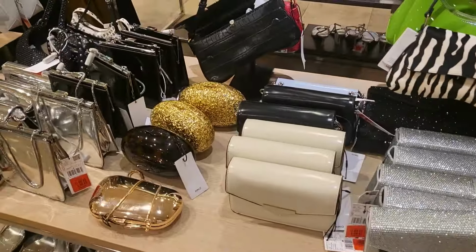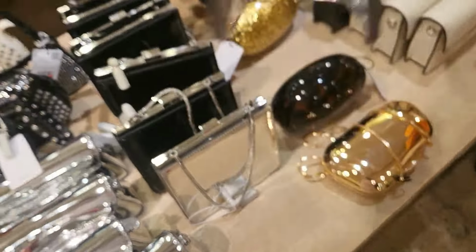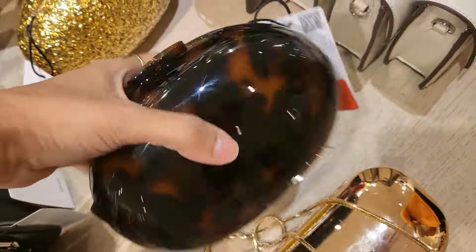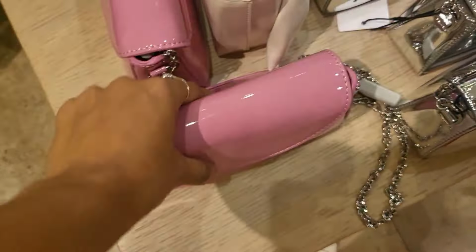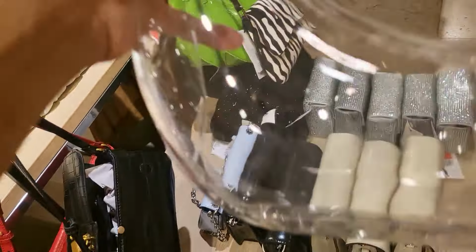Yeah. These are some variety of bags from Mango. The silver one. Nice one. 580. Nice to give as gifts. 16. Acrylics. This is a clear acrylic bag.